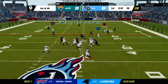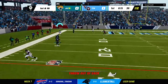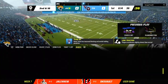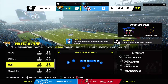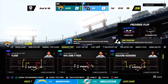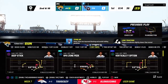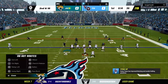On play action, Lawrence. And he overshot him there. It's out of bounds, incomplete. Well, a momentary speed bump there with that throw. The defense had other ideas, and they're trying to mount a small stand before this drive reaches the end zone. They'll try again from the 36 on second and 10.